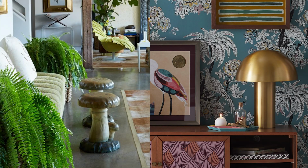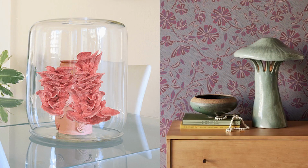But this fungi decor trend is in. And it's funny because I saw that well over a year ago, and I've been a little bit obsessed with mushrooms ever since. They're just interesting visually. They are an interesting looking item, and they have really cool prints. You see really cool little accent things you can put in your garden. You can bring them inside.